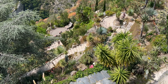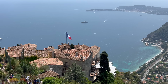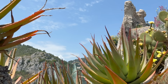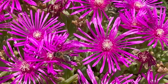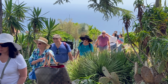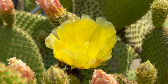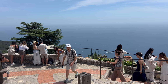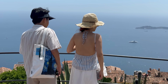Now the exotic garden sits on the site of a medieval fortress. The ruins are still here, perched 429 meters above the sea. People actually started settling on this rocky promontory as early as 220 BC. So don't miss the climb to the very top of the site. No doubt this is where you get the best pictures.